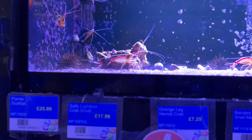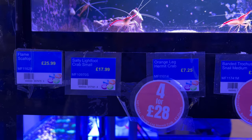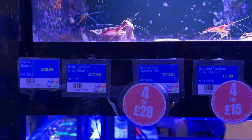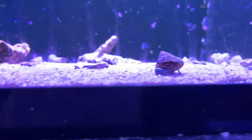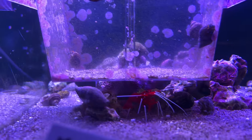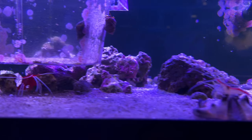Little hermit crabs as well. Flame scallops. Sally Lightfoot crab, small, wonder what that one is. One of these little dudes in there, look. That's a nice one, that dark red. Yeah. Oh yeah, they've got little white spots on.